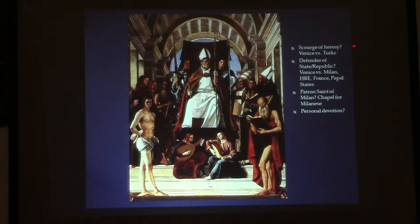We do know at this time that the Venetians themselves have just won a great victory in 1502 against the Ottoman Turks. And so perhaps one of the reasons to have Ambrose here is because he's the scourge of heresy, right? There's another possible reason.